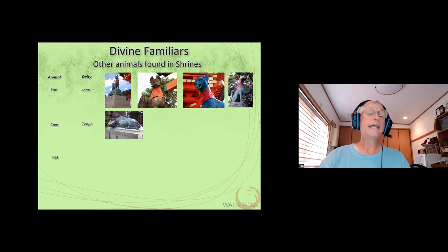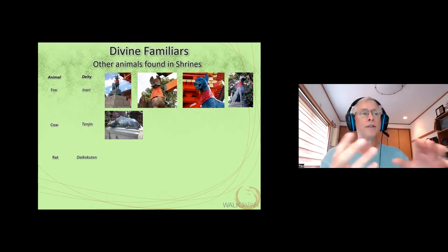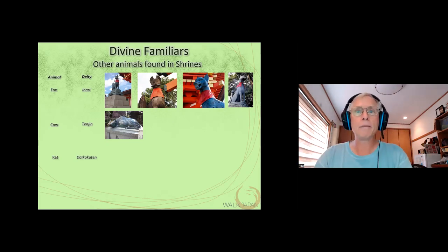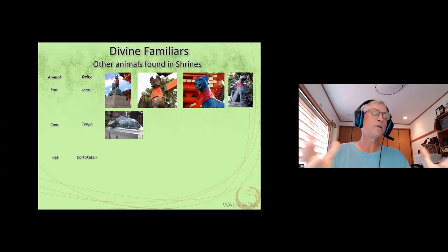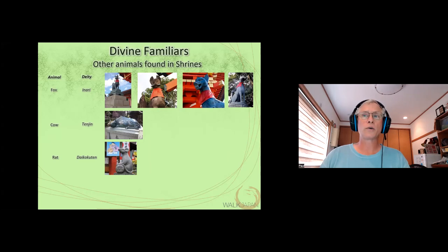Next, we have the rat. And this is the avatar for the deity, the Buddhist name for the deity is Daikokuten. The Shinto name is Okuninushi. And Okuninushi was tasked by Susanoo with three ordeals in order to win the hand of his daughter.